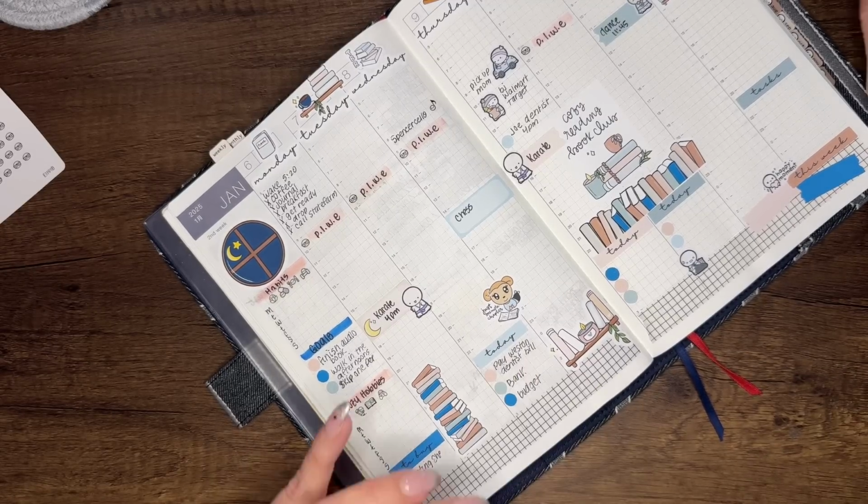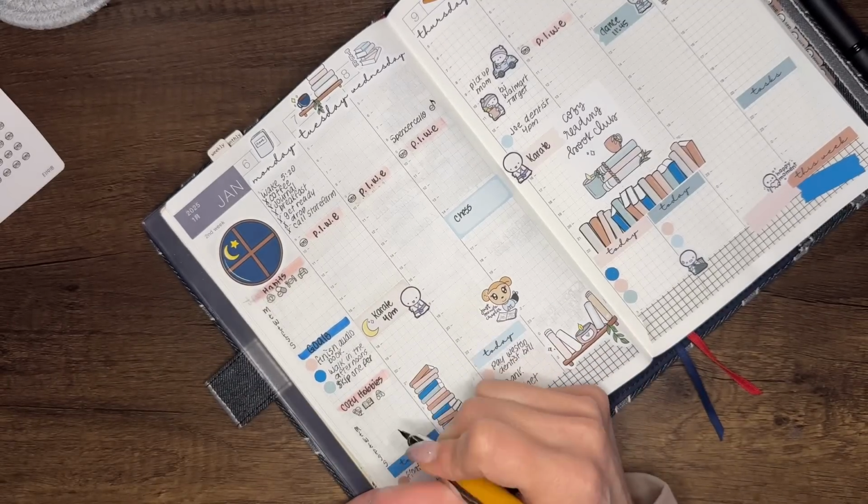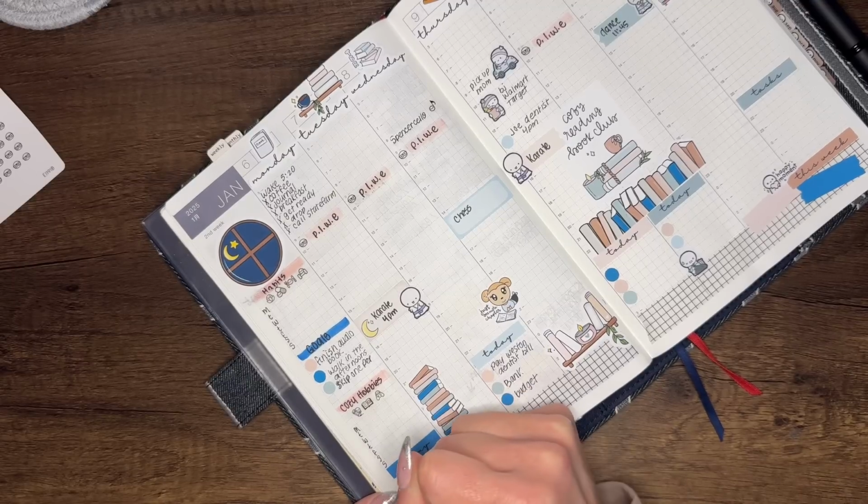And we can just move on to something else. Speaking of moving on to something else, I need another pen. So I've got to touch base with her on that.